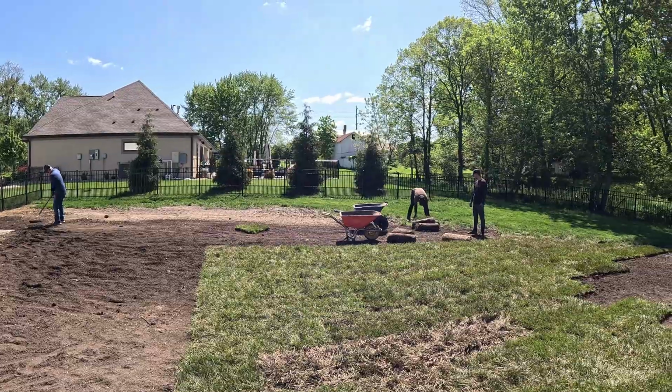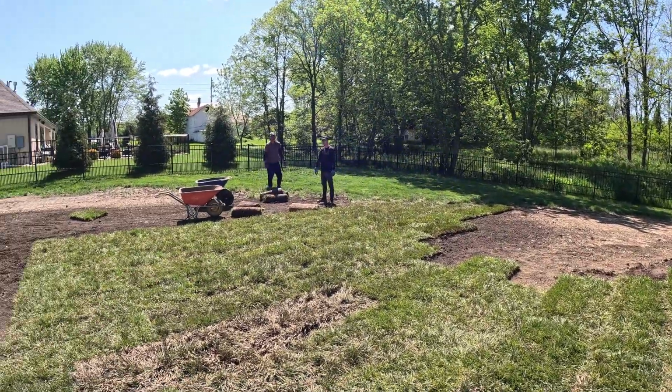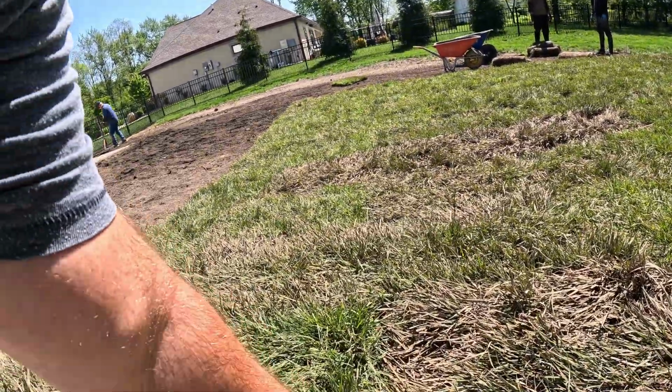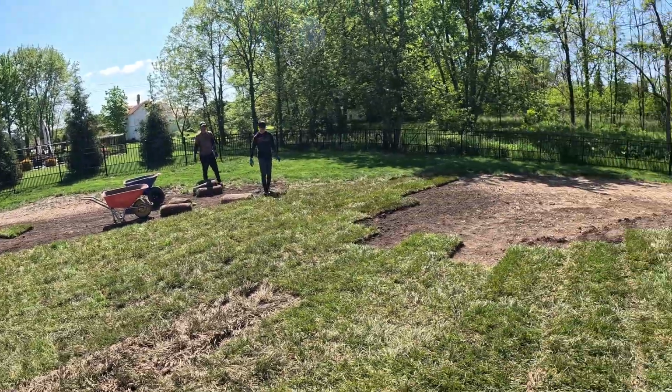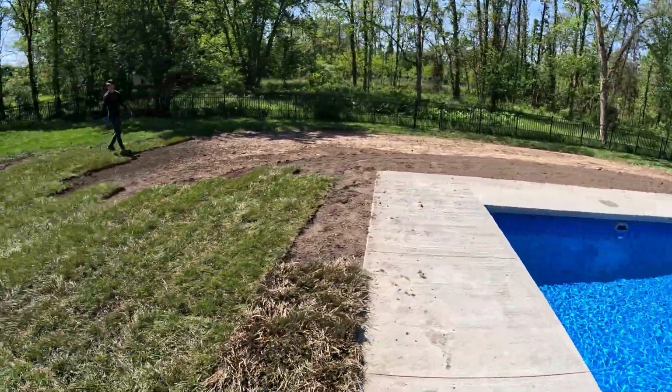I'm gonna get a roller. I'm gonna roll over top of it and flatten everything out. So we just got to make sure everything's close together. All the seams are nice and close. See? Yeah, it looks good. Looks pretty good. Muy bueno.